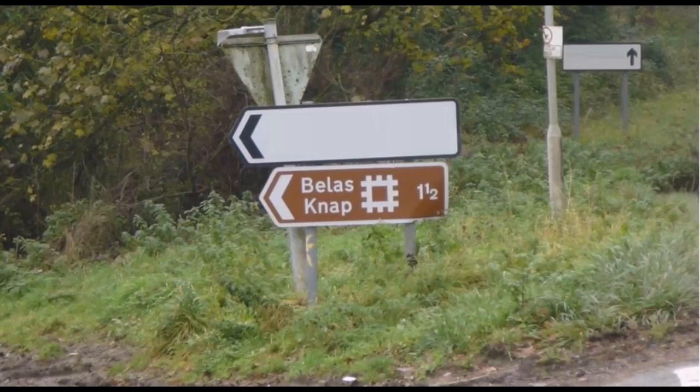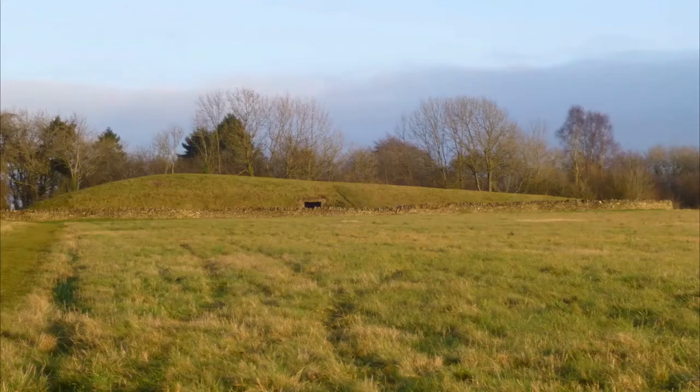My curiosity about a sign on the roadside between Winchcombe and Cheltenham resulted in a walk to a Neolithic long barrow called Belas Knap.